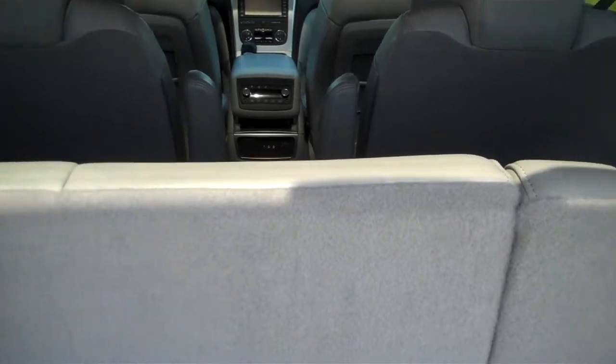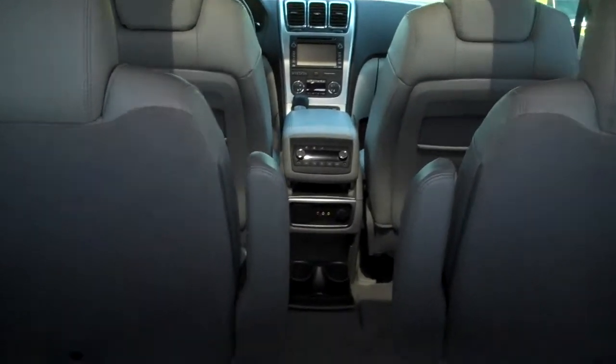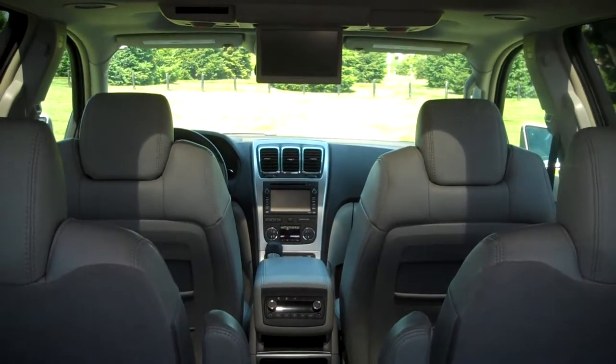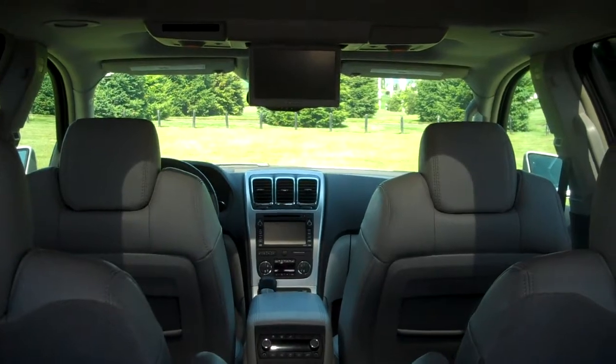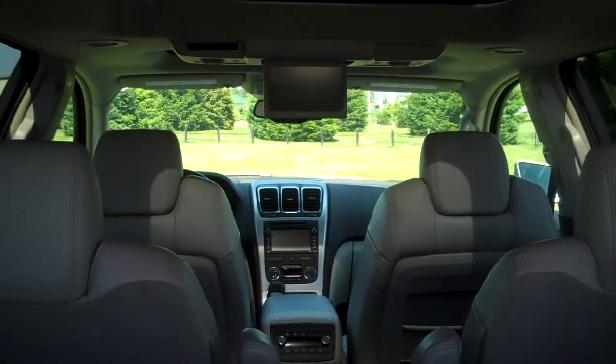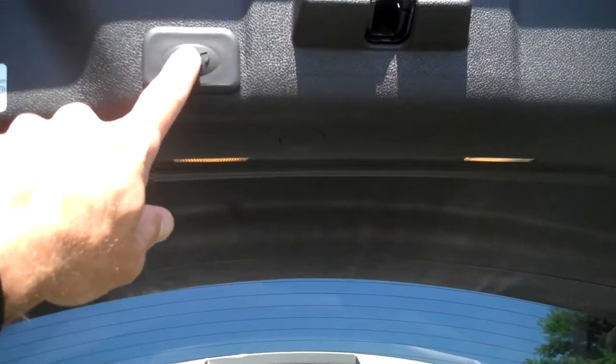It has the back bench seat that seats three. And it has quad seating, so four people have their own captain chair. And there's the rear entertainment that pulls down from the top here. It also has the dual moonroofs. I'll show you that from the other side here. You can also close the tailgate. There's a button up here, it's one touch.